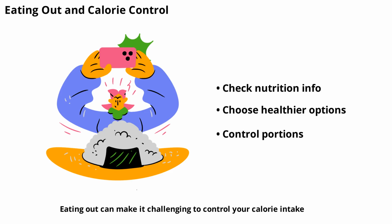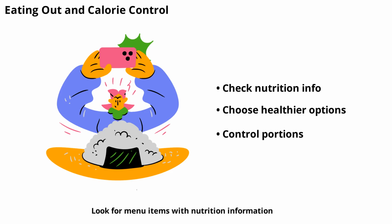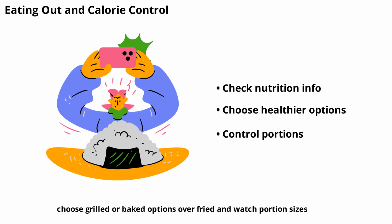Eating out can make it challenging to control your calorie intake, but it's still possible with some planning. Look for menu items with nutrition information, choose grilled or baked options over fried, and watch portion sizes. Don't be afraid to ask for modifications to better fit your calorie goals.